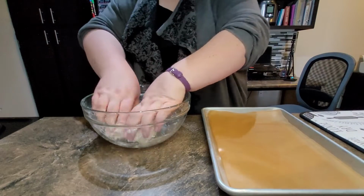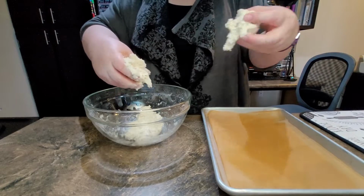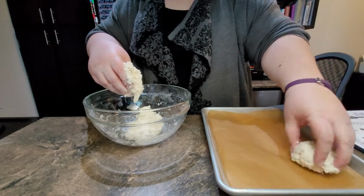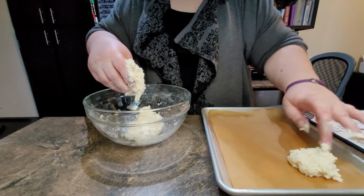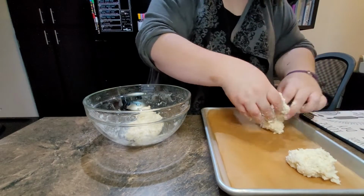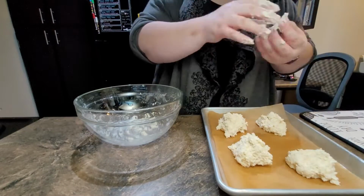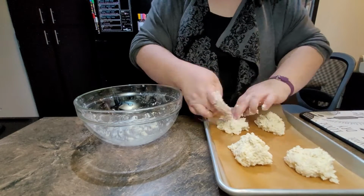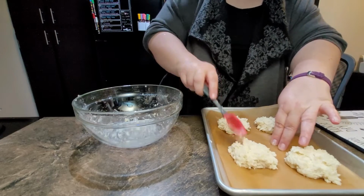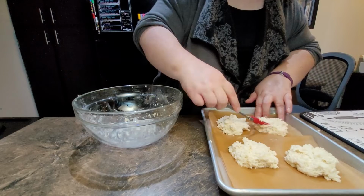All right, so these are drop biscuits. They don't need to be super fancy. Just going to kind of try to get them biscuit-shaped-ish. And that's all there is to it for the biscuits. Pretty quick and painless.